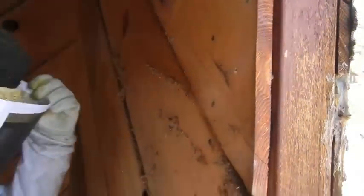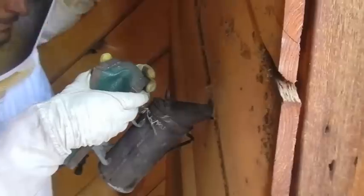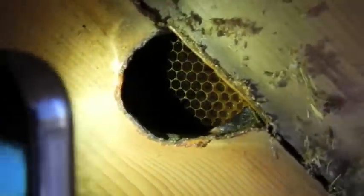Now, look at that honeycomb. You can see the honeycomb right through that hole. I think you could put the cell phone light on it. Let me start grabbing nails as we go. Here, hold this. You can see there's part of it, nice small cells, and there's eggs.